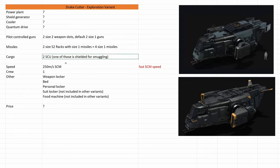Cargo, only 2 SCU, but one of those two is shielded for smuggling. SCM speed, 250 meters per second, quite fast in SCM, crew of 1. Then we have a weapon locker, bed, personal locker, and exploration variant has a suit locker and a food machine.